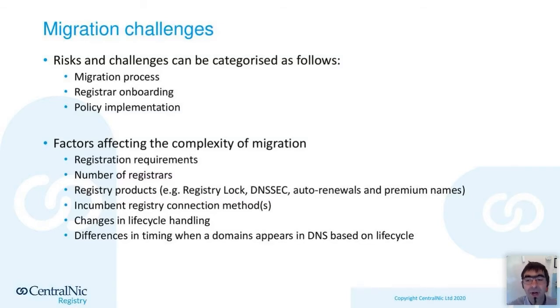Talking again about the complexity of migration. What makes the migration more complex? In an ideal world, you would just take the TLD and put it on the new platform, and nothing would change other than the connection for the EPP system where the registrars need to point their system to.